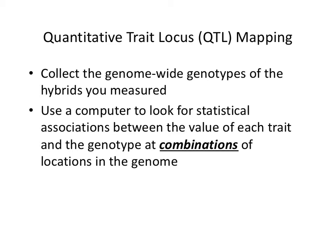So that's the second step: you make the hybrids, you phenotype the hybrids, you measure something, in this case, eye tissue thickness. Then you get the genotypes of all of those individual fish. That is, you basically sequence their genomes. So you know how each of those individual fish is genetically different from every other fish.